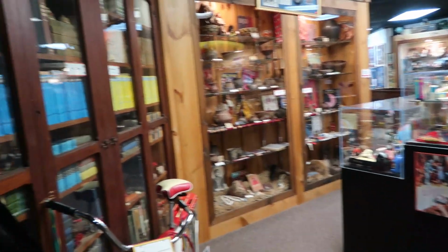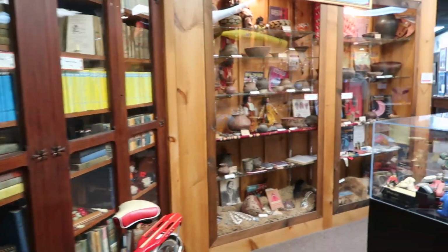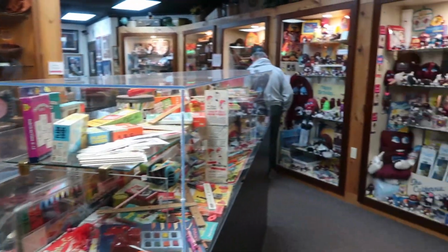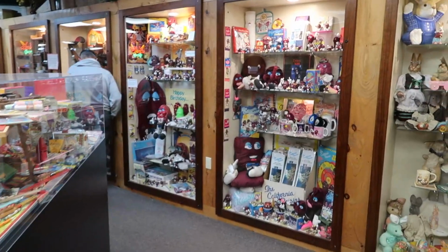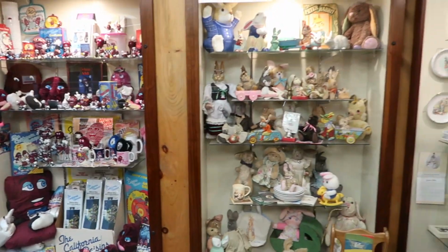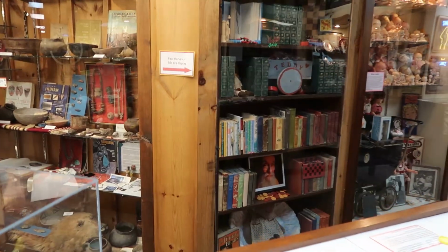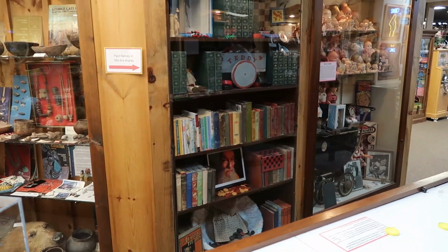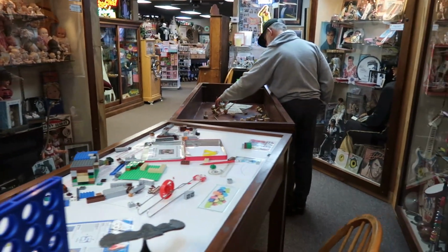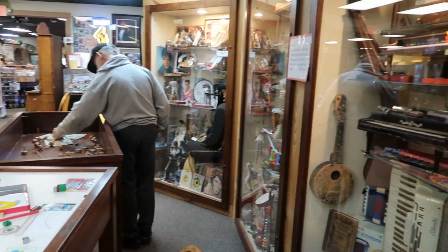Moving on to the next room. Looks like they got some books in here, coloring items, other more recent toys like, oh, there's the California Raisins. They were super popular back in the late 80s. Peter Rabbit. This is a Paul Harvey Jr. era display. Paul Harvey was a radio personality from back when.